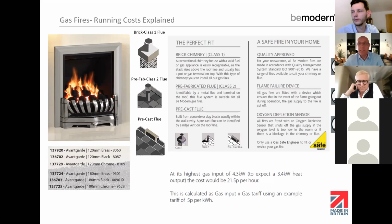Yeah, and if it's open chimneys as well with multi-fuel stoves, then they ought to be swept once a year as well for safety.